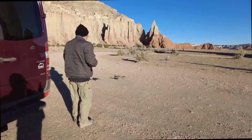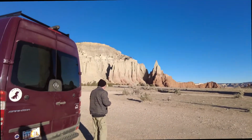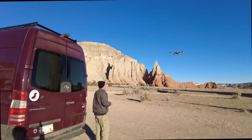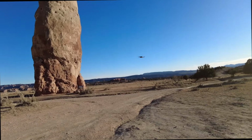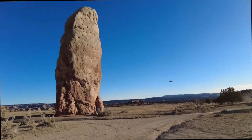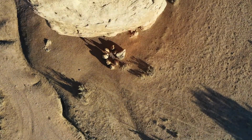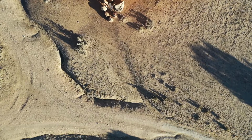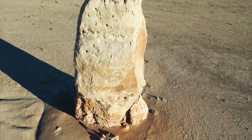One of the things I love about Kodachrome Basin State Park is that you can purchase a permit to fly your drone and take some photographs, both video and photographic, of the various spires. I had a great time doing that while we were there. In addition to shooting some interesting video of the various spires, and in this case Chimney Rock, I also took quite a few still photographs.